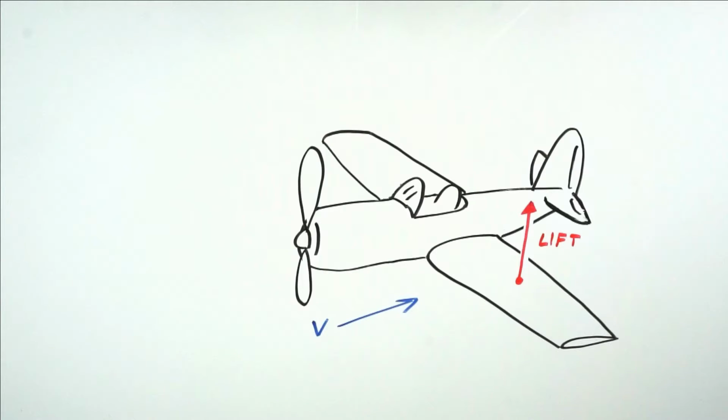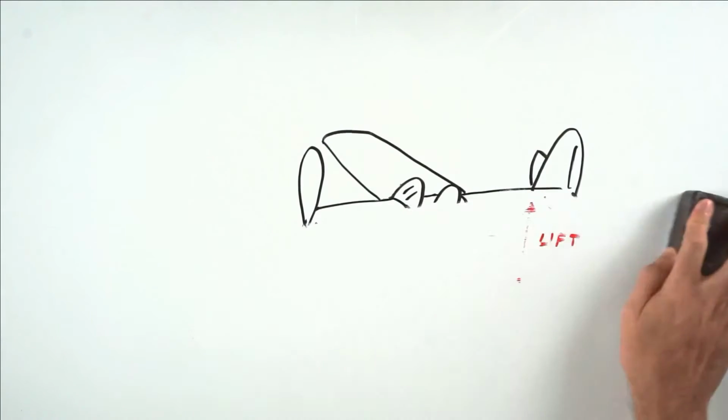Now that you understand the basics of lift, let's investigate why a plane's wings are shaped the way they are. Remember, the basic principle of lift is that there is higher pressure on the lower surface and a lower pressure on the upper surface.